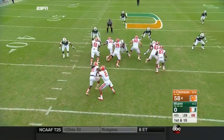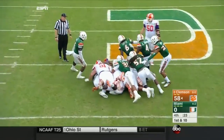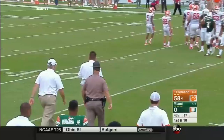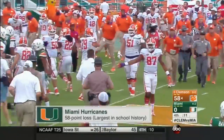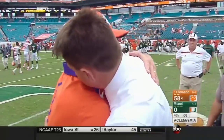I haven't seen a team as talented and as balanced as Clemson. I mean, I've seen teams equal, but none better. And they're making a statement today. I know for one thing, it's the best looking third unit that we've seen on both sides of the ball. We've seen more of them. And for Al Golden, it's the worst loss in school history. And when you're fighting to keep your job, this doesn't help.